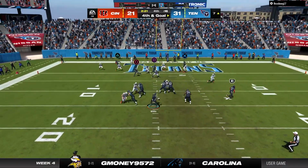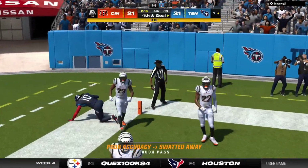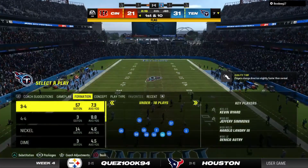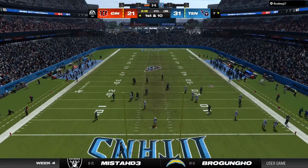4th down, Willis. And that is incomplete, but there is a flag. And on 4th down, this is a big call. Well, they got the ball already. They're not going to risk the yardage and running another 4th down. They decline it.